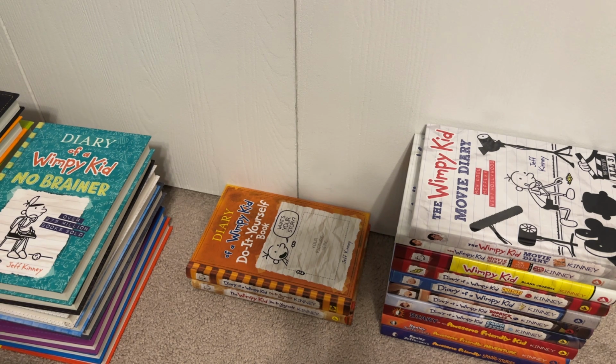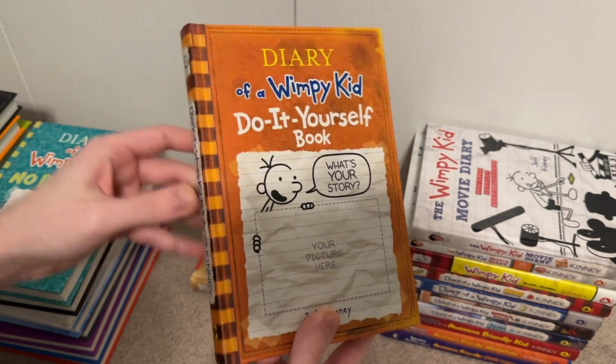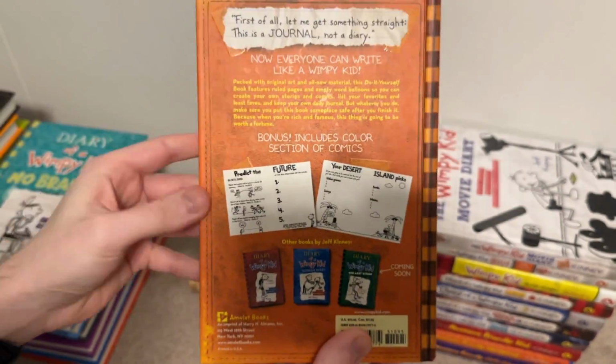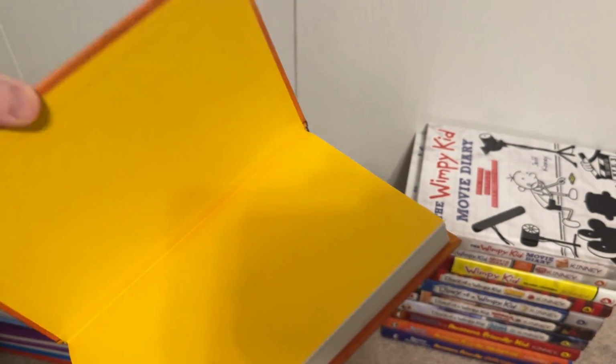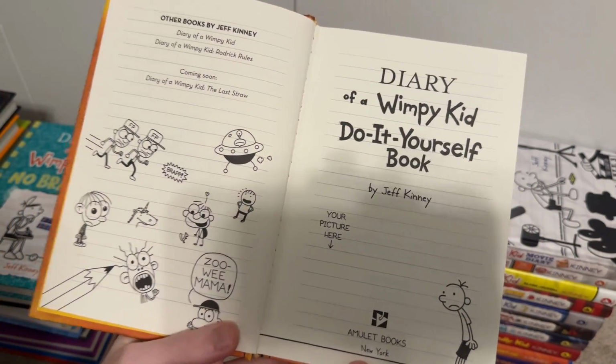Now let's move on to the miscellaneous stuff. First, I'm going to start with the first edition of the Do-It-Yourself book. Here's the title page. Let me just look real quick. Or that's the image, excuse me.